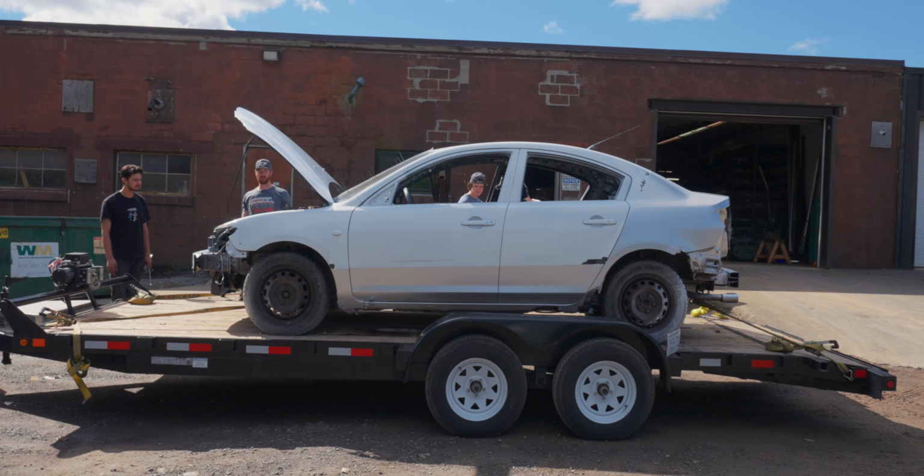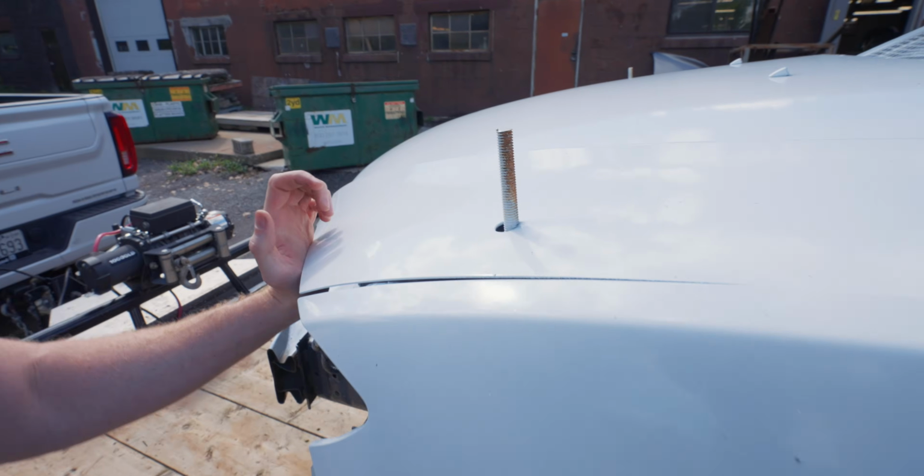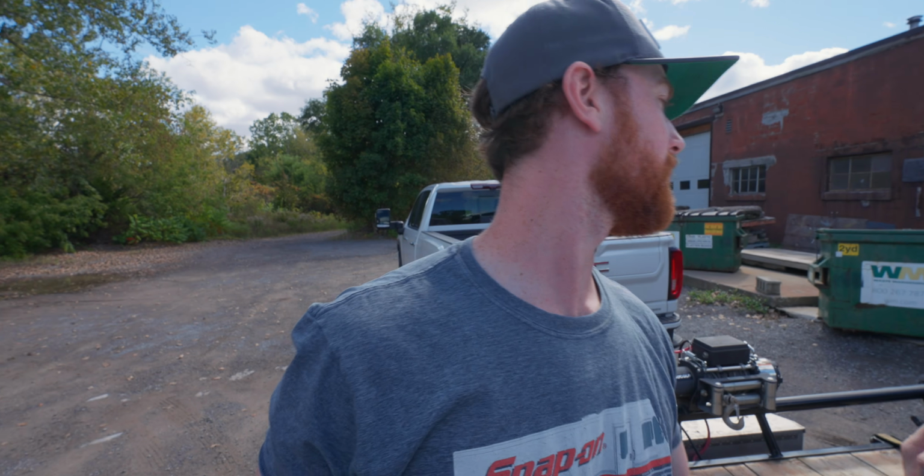What is this thing? This is a Mazda, a 2004 Mazda, not the Speed 3, just the 3. I did these the other night. No, they have no... why do we have this, man?